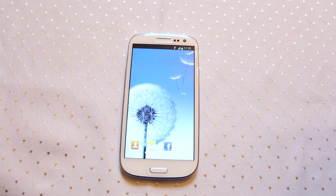Hello everyone. Okay, so big news for all Galaxy S3 owners in Europe. The Galaxy S3 Premium Suite has started to roll out to unbranded handsets.